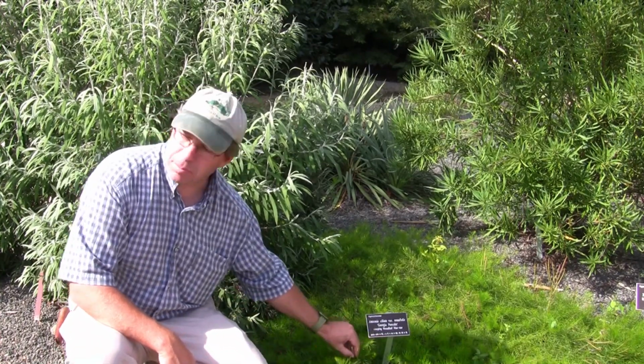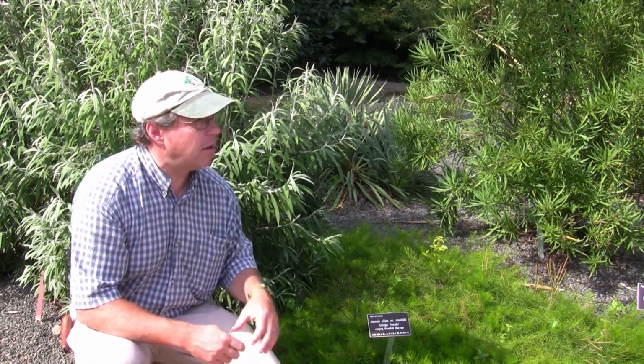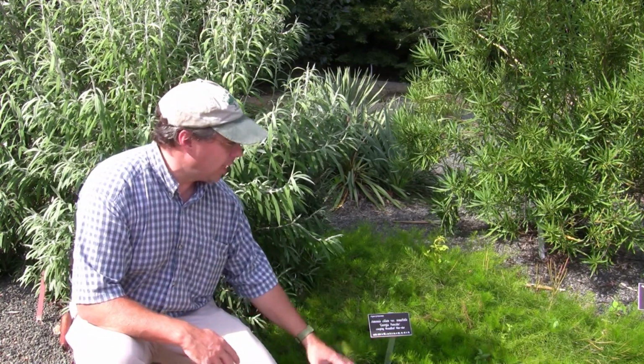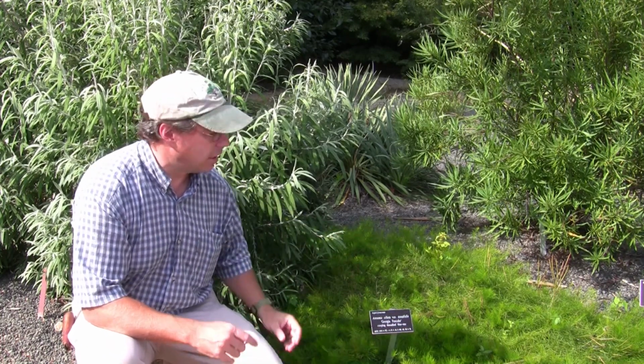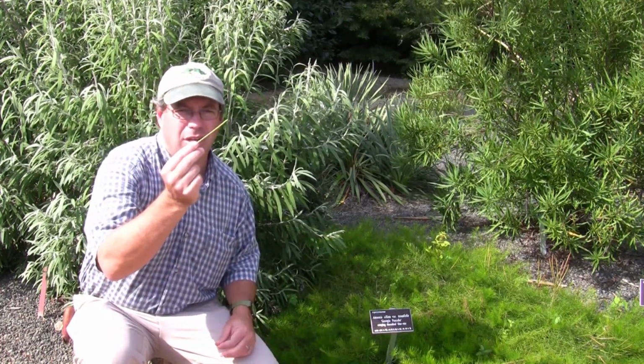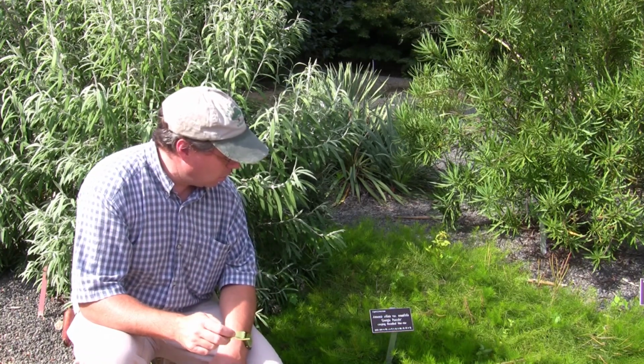If you're familiar with blue star or Amsonia, you know that it flowers in the spring and puts out this really nice bright green foliage, with icy, pale blue flowers, which are nice because they sit right on top of the foliage, and then form these long seed pods, which are nice. Sap sometimes can bother people.